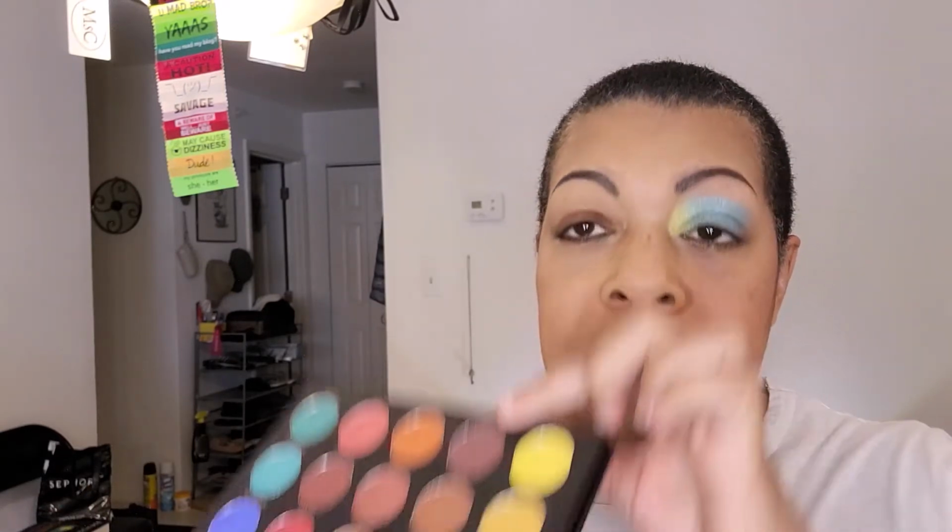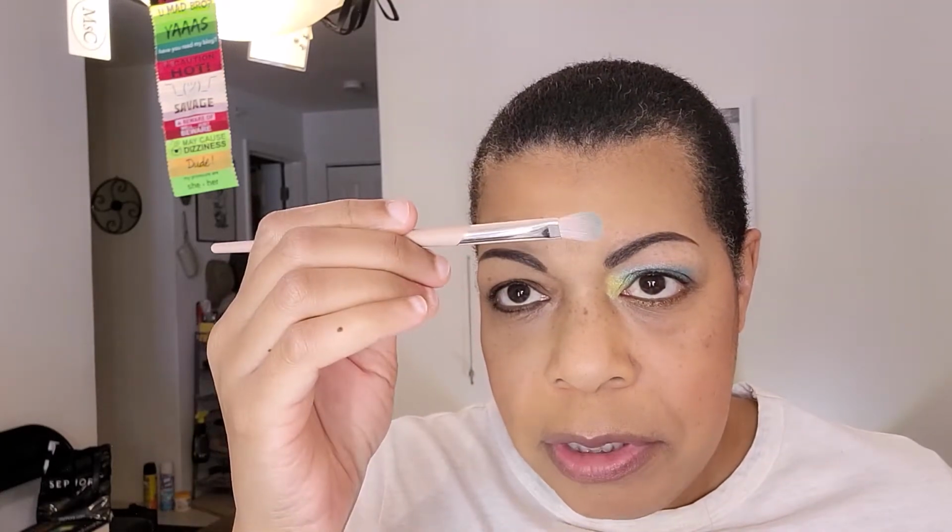And I'm going to sweep in between to blend these two together. I like how this looks right here. I like how these two go together. Next, I'm just going to start holding this upside down for ease of my wrists and my fingers. Sweet Aubergine, this shade here, is going to go on our outer corner. We're just going to flip this brush over.